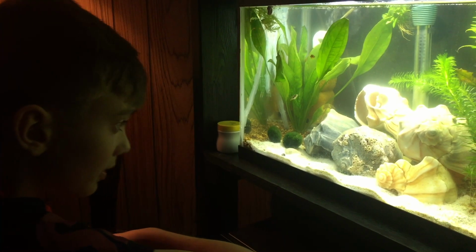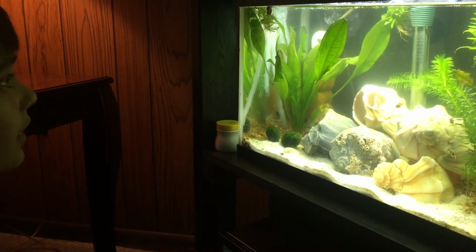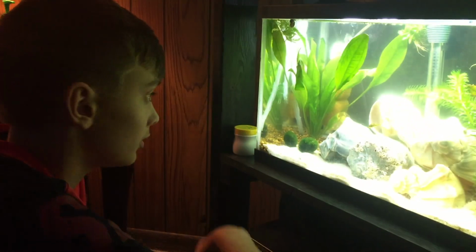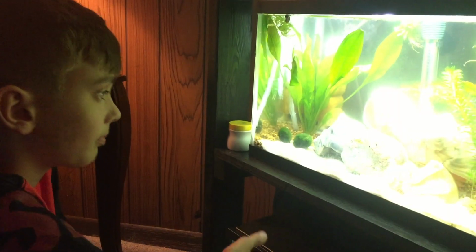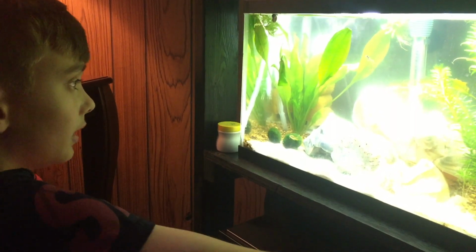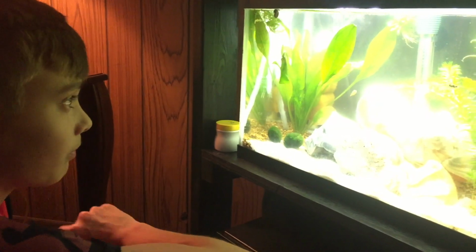The sponge filter on this tank is very helpful. It creates some flow across the tank and keeps it from being stagnant and just not moving at all. The shells, obviously, allow the puffers to swim inside of them and hide and rest wherever they need to.